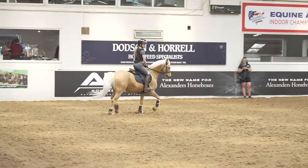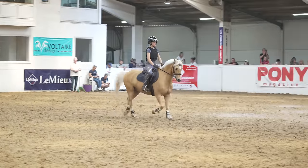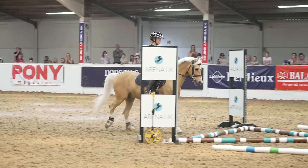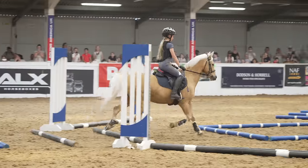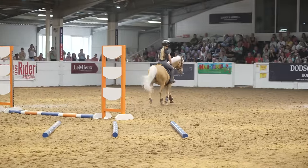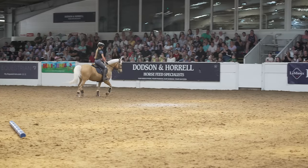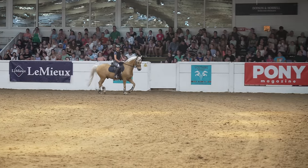And then this time you're going to turn the opposite way. So really keep an eye on that turn. Make sure it's a nice balanced turn. Well done. So we want the horses and ponies to do as much of the thinking as possible. And that means that you as riders do as little as possible, but as much as you need to.